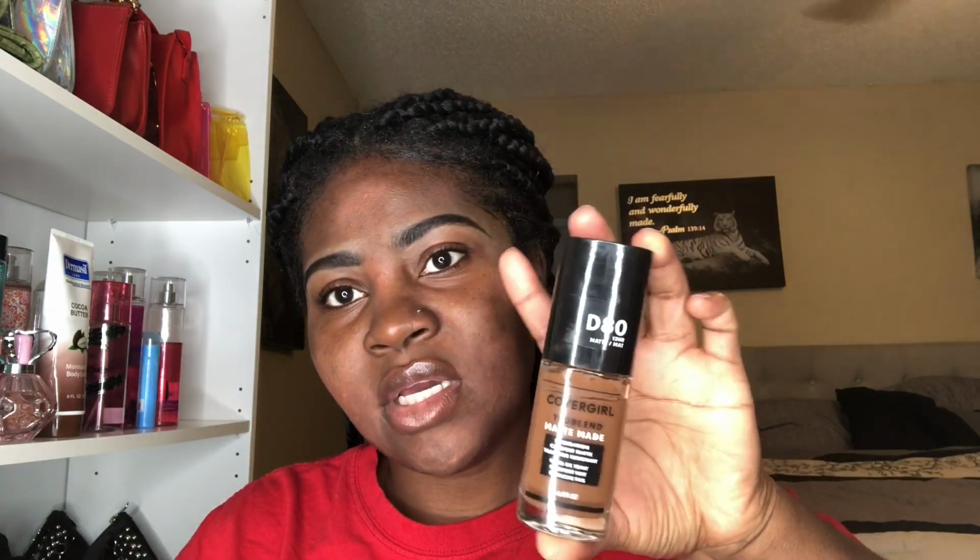I'm gonna use this type of brush to pretty much blend it out. And for foundation, I'm going to be using the CoverGirl foundation. This is True Blend. It's matte made, and it's in the color D80. Using this type of brush to apply.